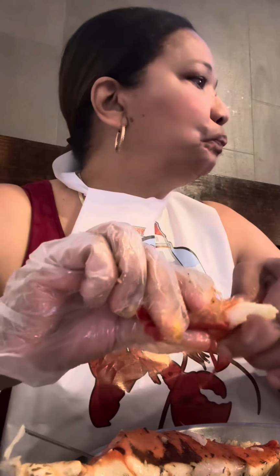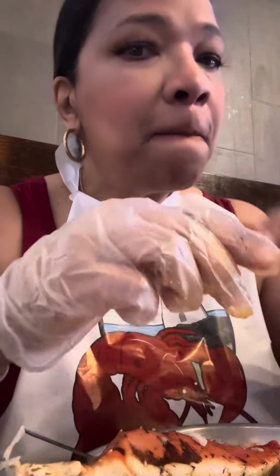And there was a time that I would only eat certain things, but now I'm very open. I have another video coming up where I'm going to be doing clams and mussels, but right today, this is the crawfish, this is the grilled oysters, this is the jumbo shrimp, and the star of the show is the Alaskan King Crab.